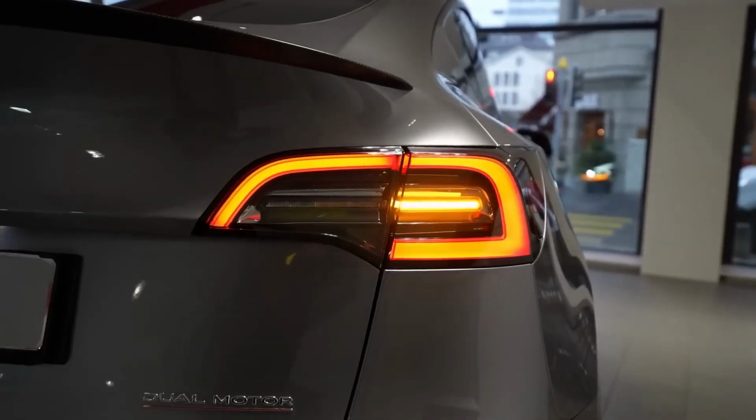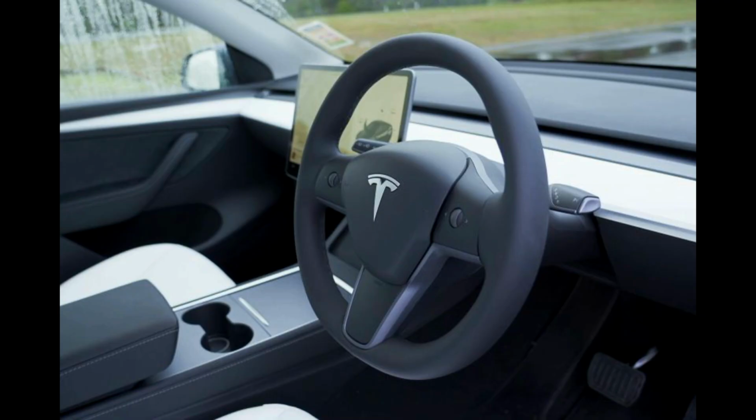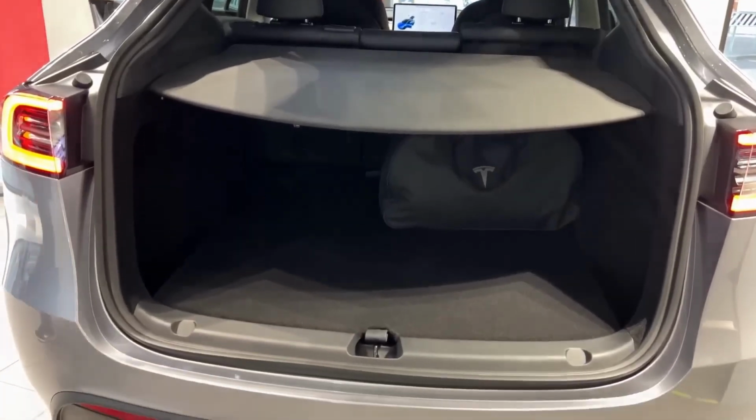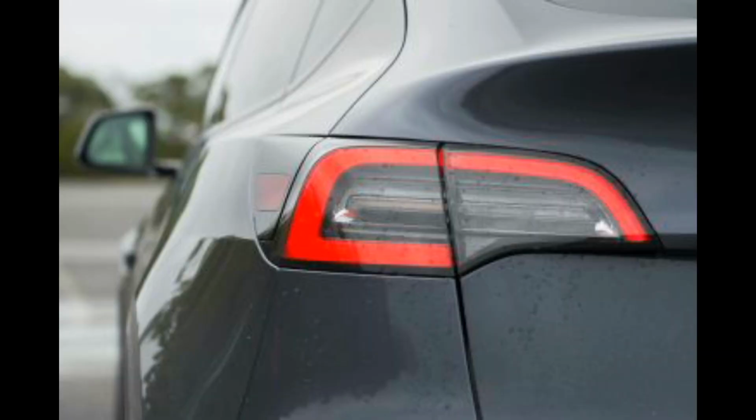There's a voice recognition function, but it needs a lot of work, it's often inaccurate and doesn't really understand names or basic functions. It's a shame there's no ability to pass commands to your phone or to use Apple CarPlay or Android Auto, like most other manufacturers.